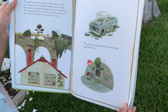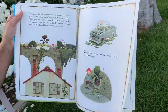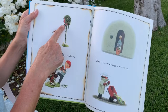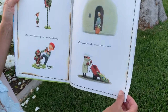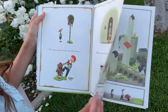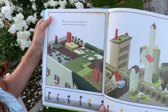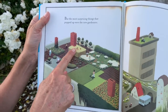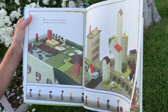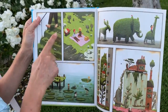The garden was especially curious about old, forgotten things. A few plants popped up where they didn't belong. Others mysteriously popped up all at once. But the most surprising things that popped up were the new gardeners. Wow, look at the city now. I love the stairs.